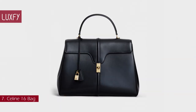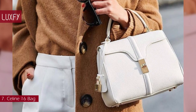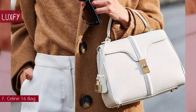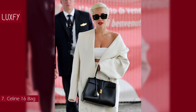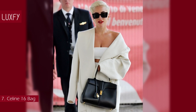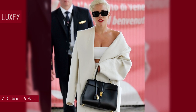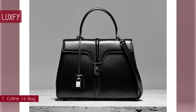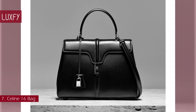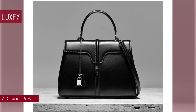Number 7. Celine 16 Bag. The first bag designed by Hedi Slimane, the Celine 16 bag was launched in 2018. First spotted on the arm of Lady Gaga at the end of August 2018, the boxy black leather top-handle handbag features discreet gold hardware and a Celine logo. It has been named the 16 after the location of the brand's headquarters and atelier in Paris, and comes in 3 sizes and a range of colors.